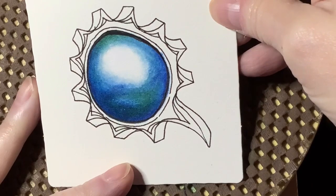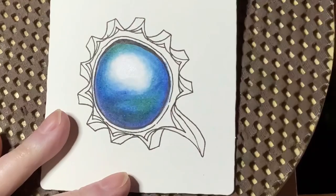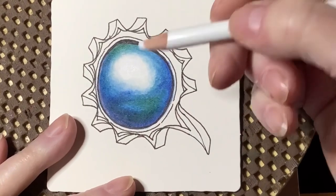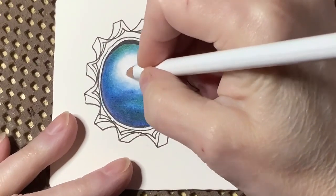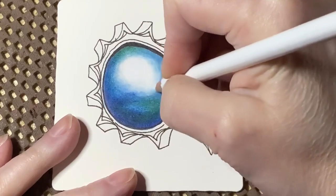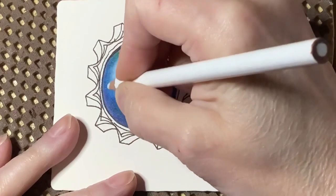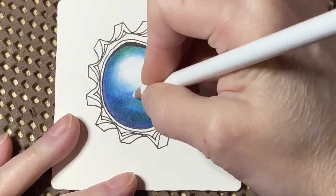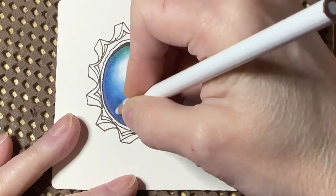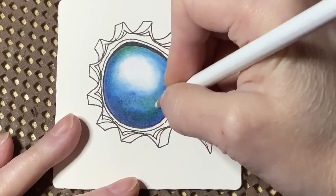But you can see, not bad. Now, a couple more things. You take your white Prismacolor, here you are. I need to sharpen this baby. And you're going to go to your middle section, start in the middle, okay? And you're going to very carefully, lightly, go around the whole thing. Now, it will subdue your color just a tiny bit. But what this does is it gives the gem that glassy quality that you see in showcases.